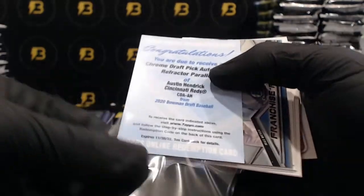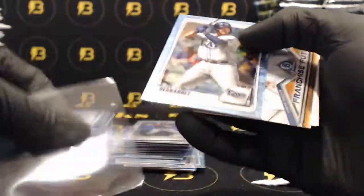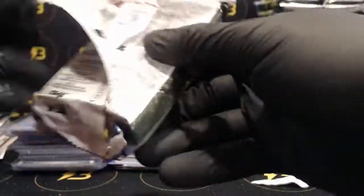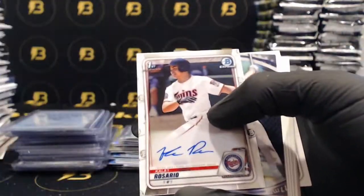We got Hendrick. Chrome draft pick, autograph, refractor parallel. So that should be at a $4.99 for you. Going out to the Reds. Gonzalez and Sagacy. Yeah, Ryan and Seymour. Got Hernandez going out to the Rays, baby blue. Got Jackson and Carter.